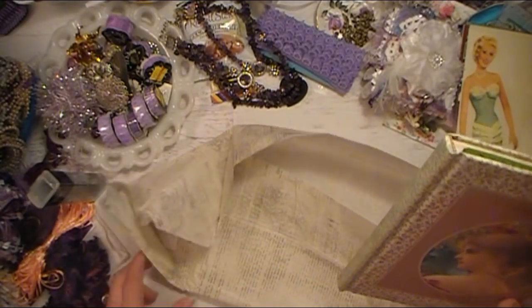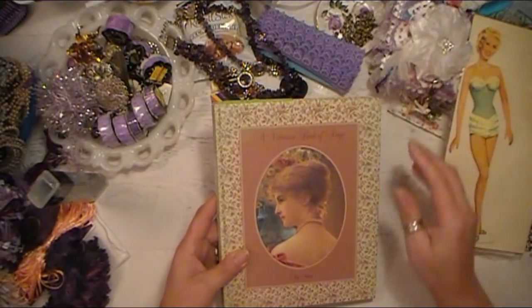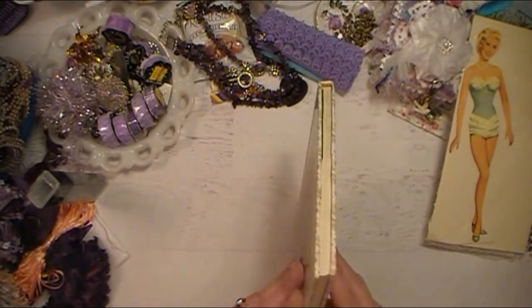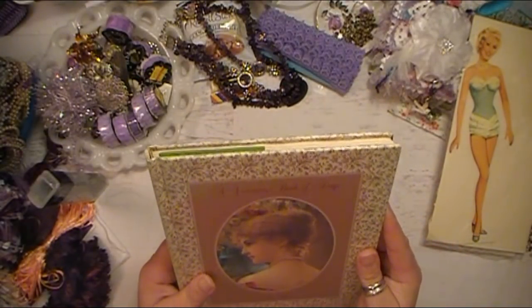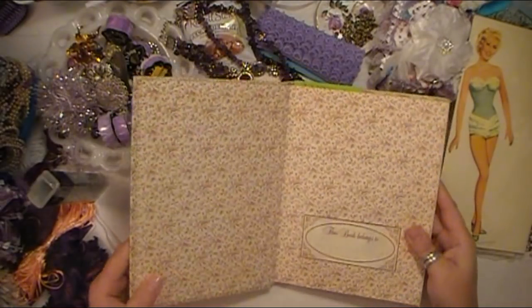Oh, Victorian Book of Days. What is this beautiful book? Let's look at the cover. It's really nice. A Victorian Book of Days. You can see that there. That beautiful image on the front. What is this?